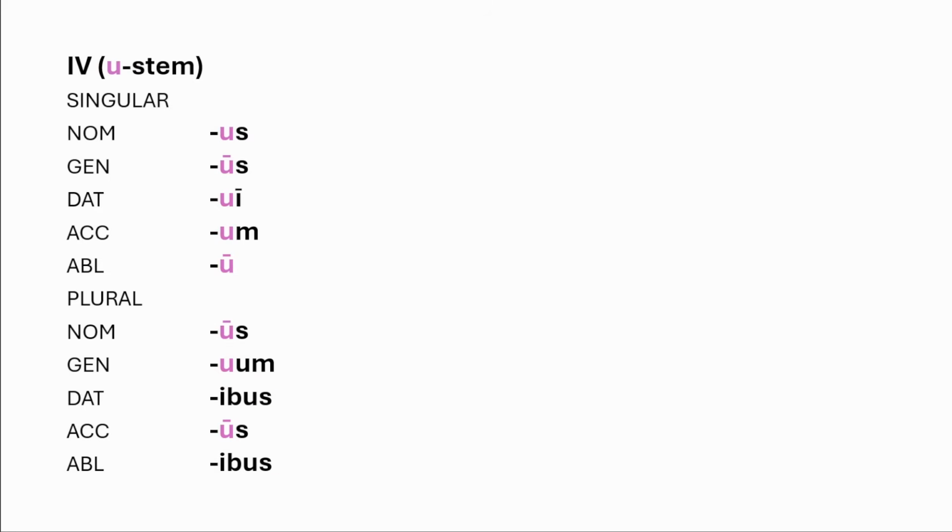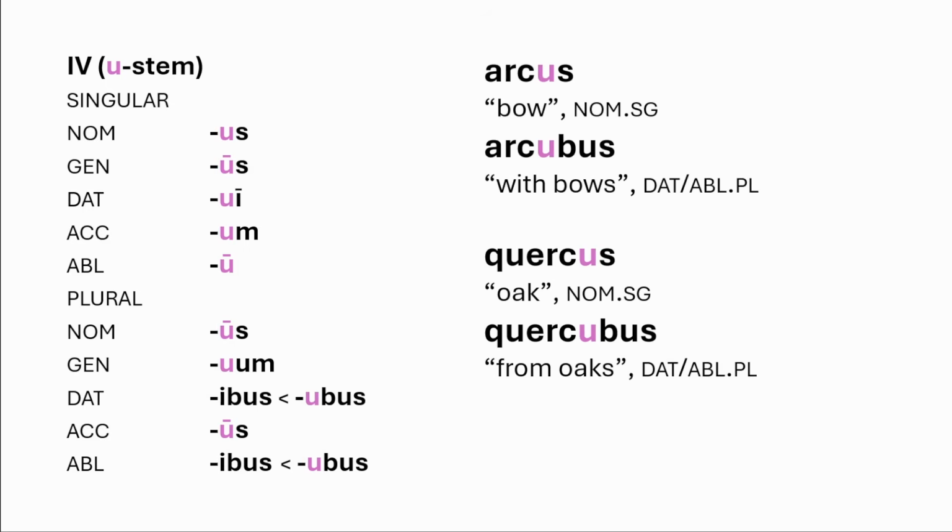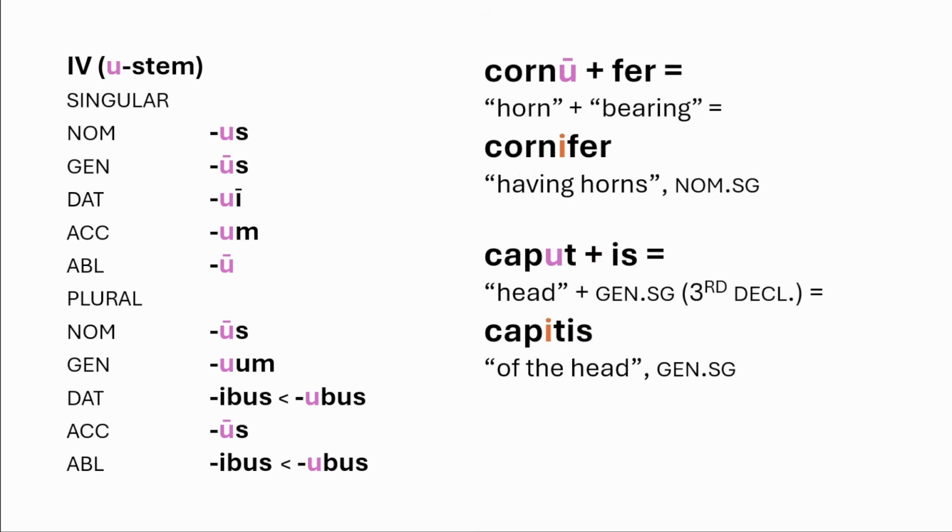Next, the fourth declension isn't much of a problem. The only anomaly is the dative/ablative plural, which has ibus, where we might expect an ubus. But in fact, there are some short fourth declension nouns that tend to use ubus. Otherwise, the short I is attributable to the kind of vowel weakening that happens all over the place in Latin.